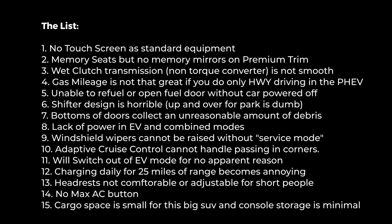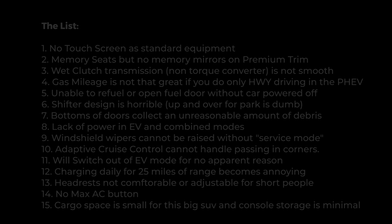All right guys, here's the big list of the reasons why we are selling the CX90 back to Mazda. You may think some of these are pretty trivial, but when you add them all up, it is a pretty big deal on your daily driver, especially when you've had several vehicles in the past that have very few of these issues. Don't think we'll be buying a Mazda again in the future, but we at least know that we are not plug-in hybrid people. Gas or EV only for us going forward.